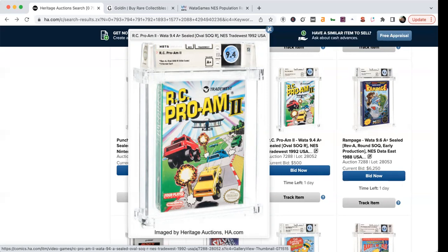Here's the thing: when you would buy collections, you would never see this game in a collection. Like if you bought 600 games or 500 games, and I've done that many times, you never see an RC Pro-Am 2. You never see an Ultimate Air Combat. And you never see Pro Sport Hockey. Ever. That's a good point. Those three have been hard games to find.